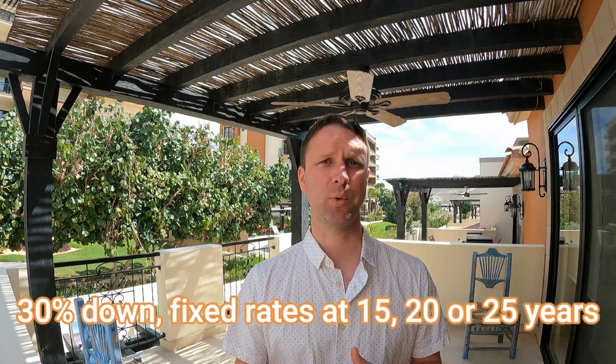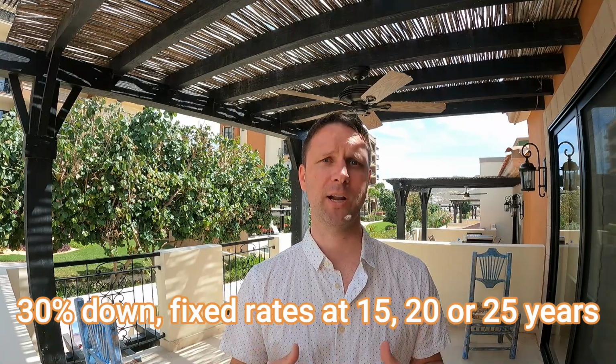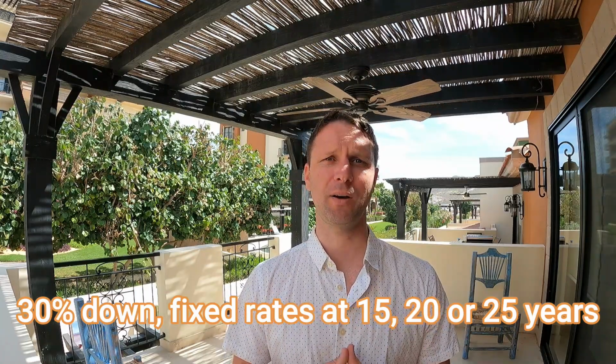They have other options too. You can cash out, refinance, things like this, because generally most people that come to Cabo are going to be buying cash. So this is a great option to be able to take cash out, or just put down generally 30 to 40% and then finance, like I said, 15, 20, 25 years. These are great options. It's going to be a fixed loan amount, fixed interest rate, no balloon payments or none of that.